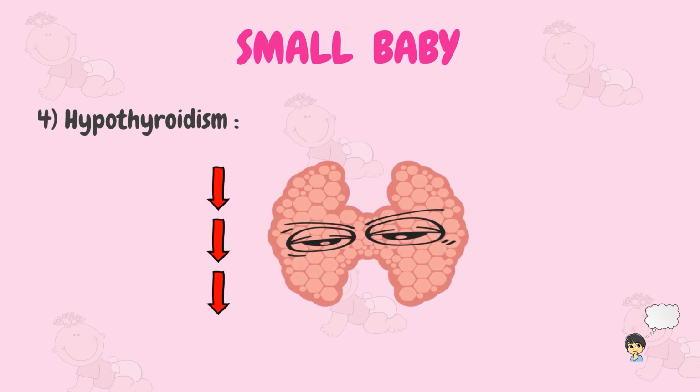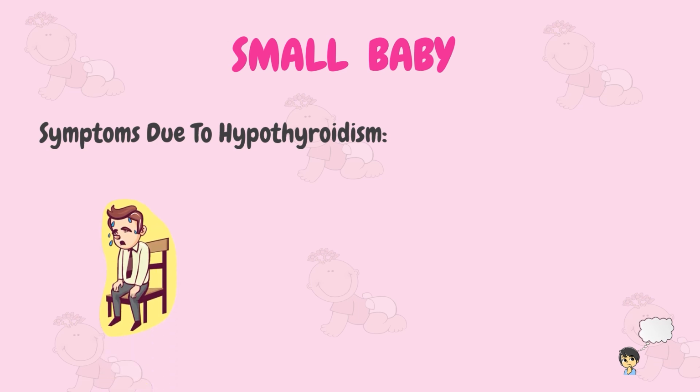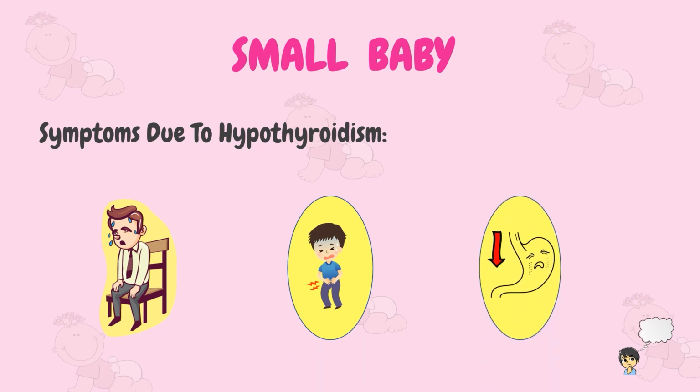Moving forward to the fourth major cause of small size in a baby, that is hypothyroidism. Hypothyroidism is a disease in which the activity of the thyroid gland is lower as compared to a normal thyroid gland. It's the condition opposite to hyperthyroidism, in which the thyroid gland is overactive. The typical symptoms due to an underactive thyroid gland are prolonged yellowing of skin after birth. This yellowing of skin is due to the increase of carotene in the dermis. Constipation due to low levels of thyroid hormones, such as T3 and T4, leading to decreased gastric motility. And mottled skin as a newborn.